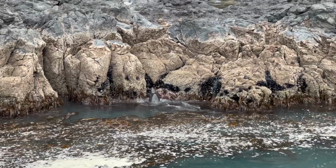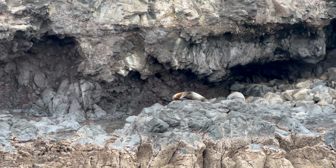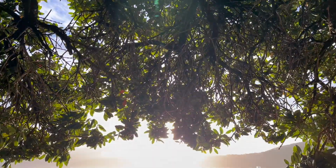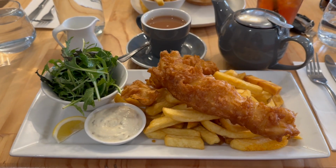and the very rare Hector's dolphins. These dolphins are native to the area and are regularly seen from the boat tours despite being very small in size. Once back on dry land, if you want to grab a bite to eat, we recommend Air Restaurant. It's very close to the pier and waterfront with great views, amazing food and very friendly staff.